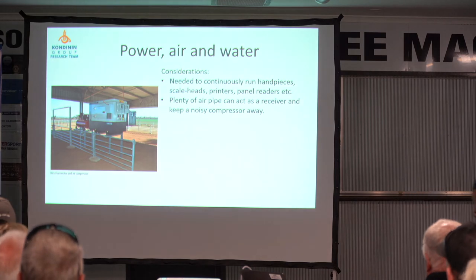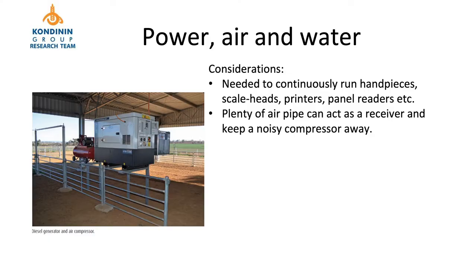Power and water. Think about location in terms of power and water. You're going to need those things, and air for that matter. If you're going to put handlers in there or pretty much anything these days, you're going to need power on site, whether it's panel readers. I mean, sure, you can get away with the gen set. I've seen a couple of setups that were solar, which were interesting.